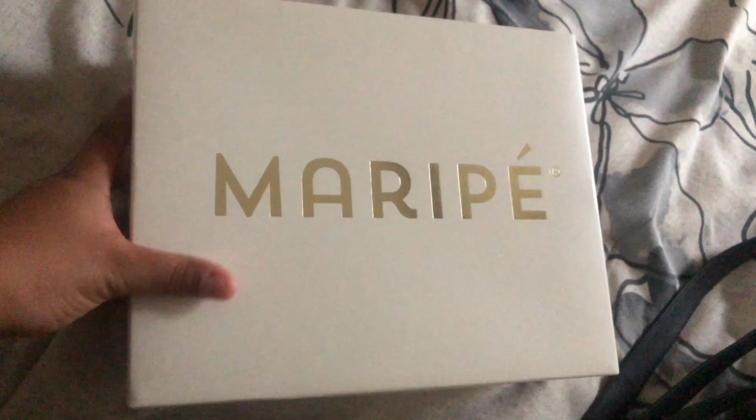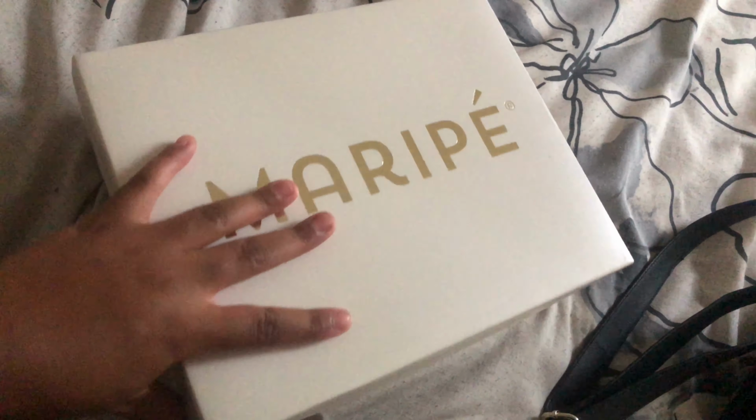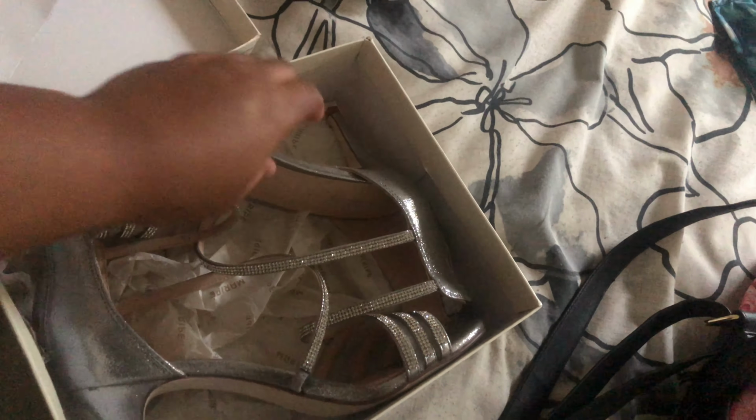I went to Shoe Carnival and then I went to Rack Room Shoes just to find some regular heels that match all through my outfits. So these are the shoes that I have. These are just like some, I think it's called Maripay, whatever. But I have these shoes right here.